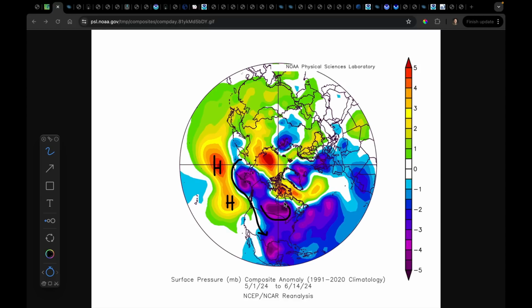So we can see lows that keep curling up here, and they keep coming around this part of Alaska. That's what's driven our pattern. And it's important to note what's not been here. The Bermuda high, which can normally sit in this area, has been weakened and displaced. At times it's been over the Hudson Bay, and at times it's been shoved into northern Europe.